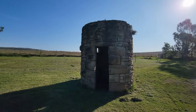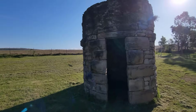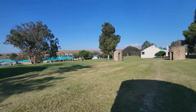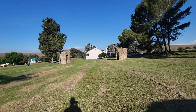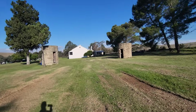Now, interesting that you'll see there are three forts here. This one, that one, and that one. Forts or lookout points or whatever you want to call them. You can check, just to check in all directions to be able to fire. And this was back in the day when the station was still, when there was what they call the frontier war. They put these forts up here to protect the station. Yeah.